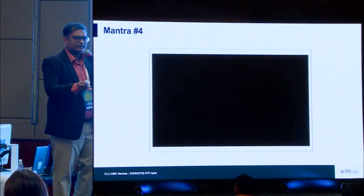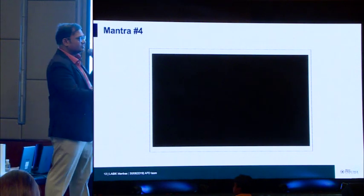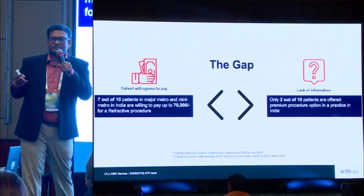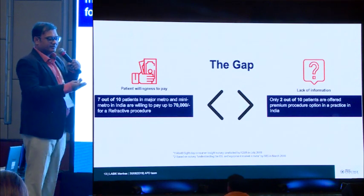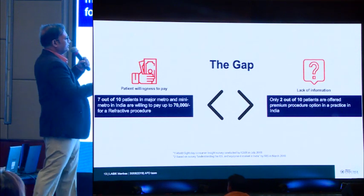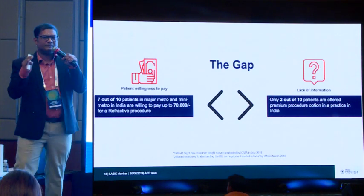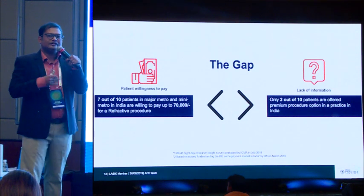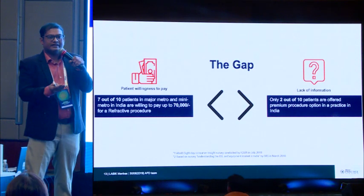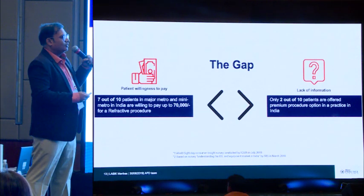We all know Dr. Sanjay Chaudhary and Dr. Rahil. They have been really famous for creative and aggressive digital marketing. But what he also said in this is the way the internal marketing is handled, and that's something which is important. I just want to share a quick statistic that we did based again on a survey done in India for 18 metro and mini-metro towns, wherein 7 out of 10 patients in India in metro and mini-metro towns are willing to pay 70,000 rupees for a refractive procedure. However, the irony is only 2 out of 10 patients are offered any premium procedures. So there's a huge gap over here, which we're not addressing.